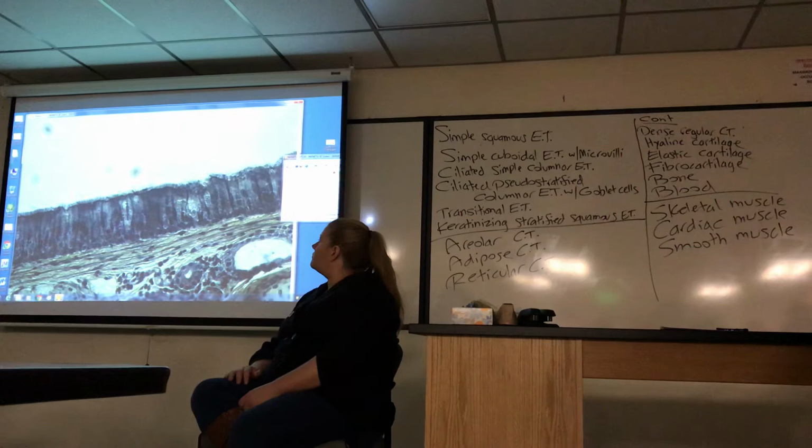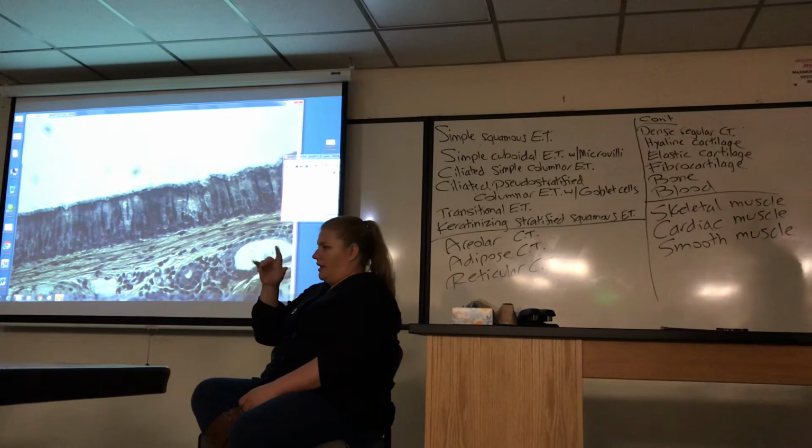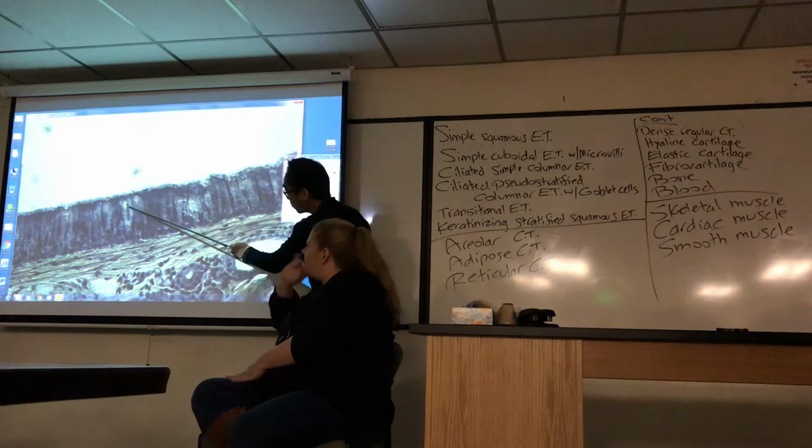So I would identify it as ciliated pseudostratified columnar epithelial tissue with goblet cells. I think I've got a few here. Definitely right in there. I see goblet cells in there. I see a little one in there. I see very dense cilia. This is the basement membrane. You should be able to identify that too.